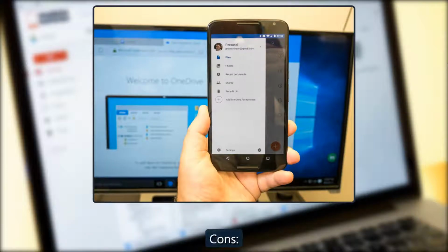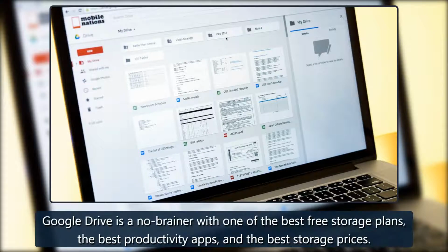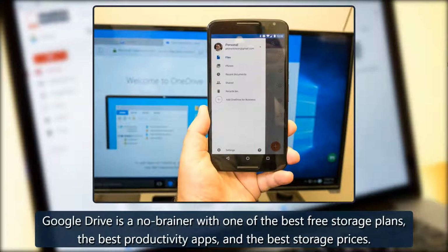Pros, cons. Best overall: Google Drive. Google One, Google Workspace. Google Drive is a no-brainer with one of the best free storage plans, the best productivity apps, and the best storage prices.